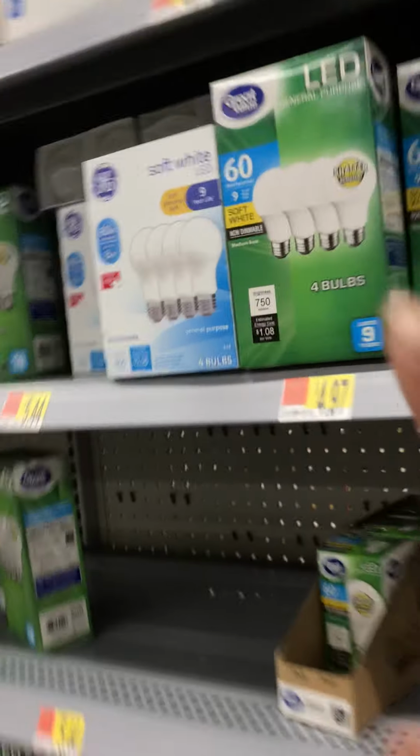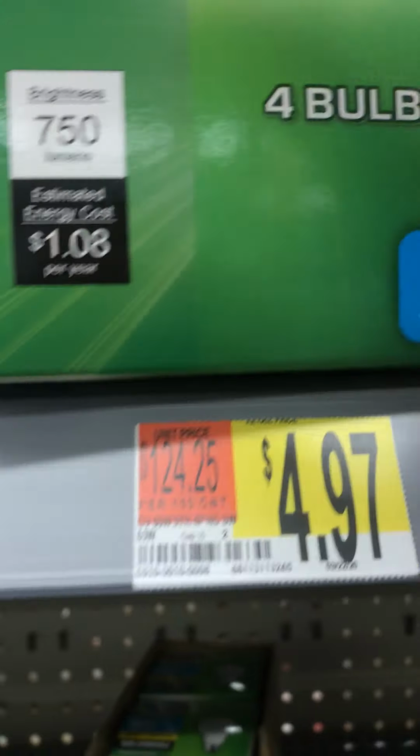I'm gonna go ahead and post this on Facebook and Twitter and YouTube and LinkedIn. This is a little bit of a start, and I do need some flashlights. I need some light bulbs for real. I swear to God, I need some light bulbs. These are $5 for 6. For 4 bulbs, I need about 10 of these.